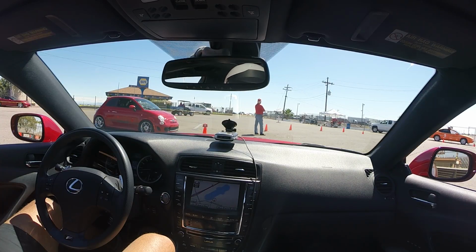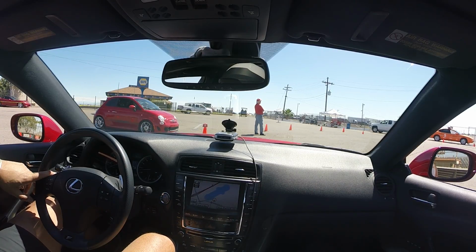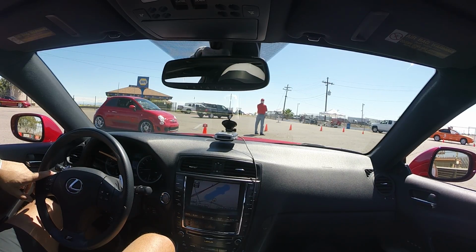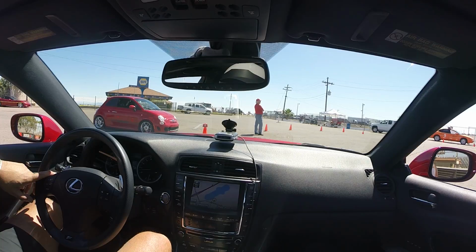Track should be going live in just a second here. And of course, we're going to rock our laps with the traction control on. We don't want to mess around with traction control. We actually had a little slip and slide in the first session, so we don't need more of that.